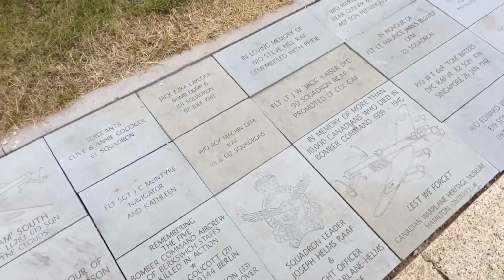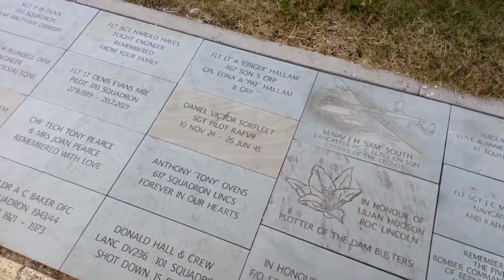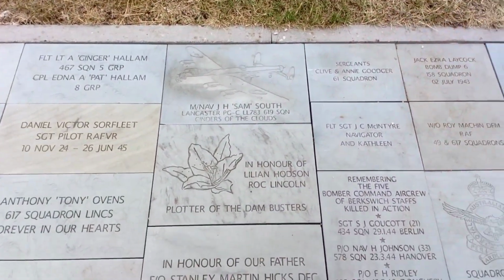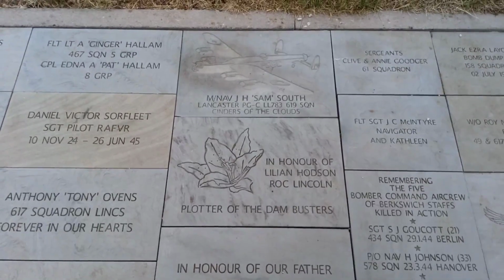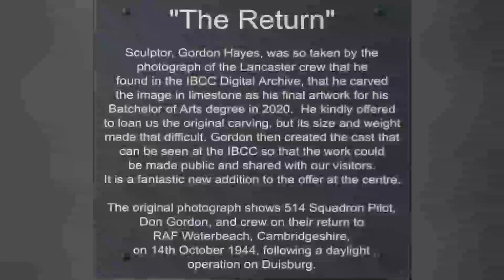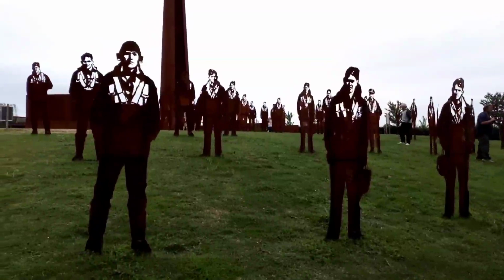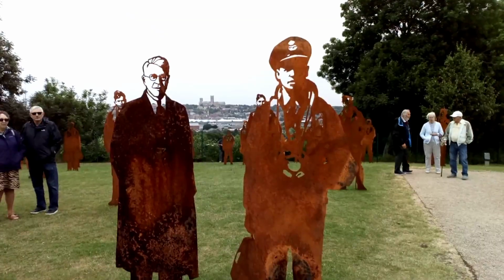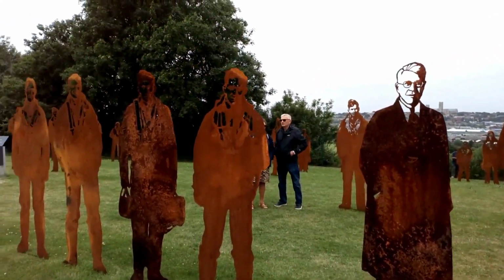There are all kinds of reminders of people who were important but don't always come to the forefront of your mind, like Lillian Hodson here, who was a plotter for the Dam Busters. This is Barnes Wallis and a memorial to the Dam Busters.